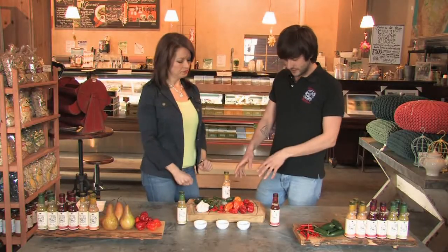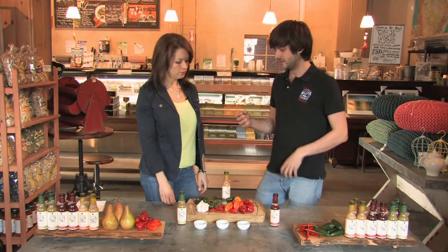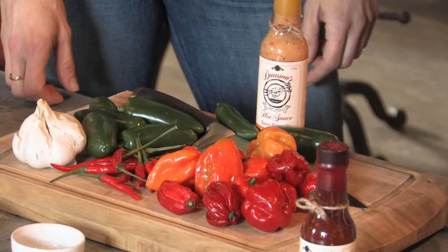So then you would graduate slowly, you said, to this one? Yeah, so these two kind of function differently. This is our pear chili sauce, so it's a fruit base. And I find that the fruit base doesn't really hold off the heat for too long. Okay. So if you're going to eat it, it's going to get hot really quickly.